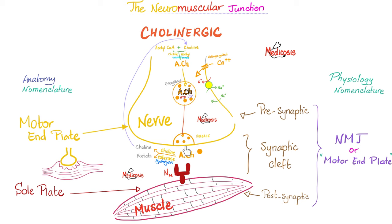Here is the neuromuscular junction. Now, anatomy and physiology use different nomenclature. In anatomy, this is called the motor end plate, and this is called the sole plate. It's like a foot in a shoe. But in physiology, it's a different nomenclature. This entire thing is called the neuromuscular junction or the motor end plate. And when we say end plate potential in physiology, we mean the potential in the muscle.